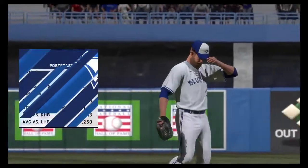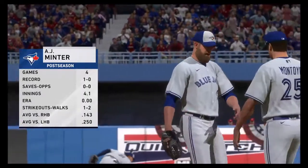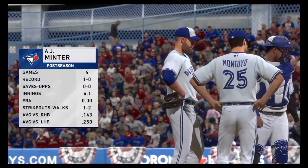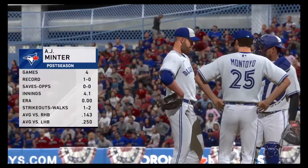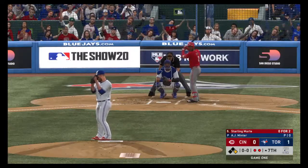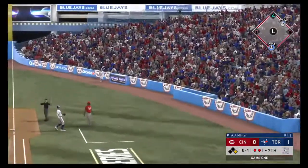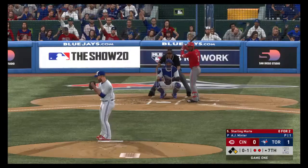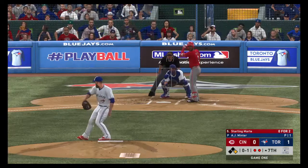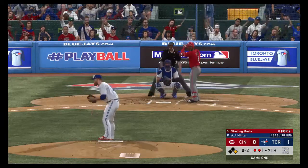A.J. Minter will get the ball here as he looks to get the final out in the top of the 7th. Number 33, A.J. Minter. First offering on its way. From the stretch. And he pulled up in time, but it's a called strike 2. 2 out with the man at first.